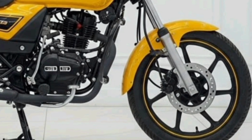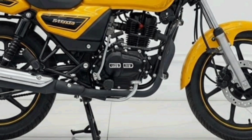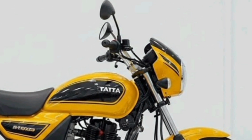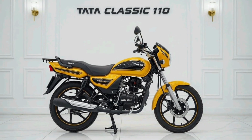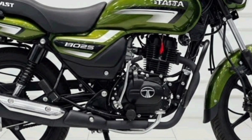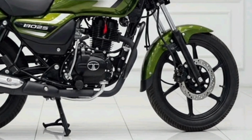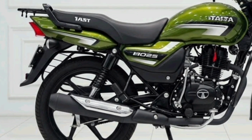Chapter 4: Comfort and Ride Quality. Tata hasn't just focused on economy. The Classic 110 aims for comfort too. The bike's telescopic front forks and rear hydraulic shock absorbers help smooth out potholes, uneven city roads, and rough patches you encounter daily. The upright seating posture, long cushioned seat, and comfortable ergonomics reduce fatigue on longer rides or daily commutes, making it a very user-friendly choice for riders of all ages.